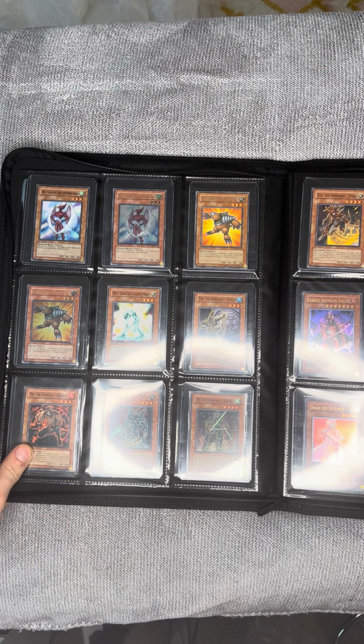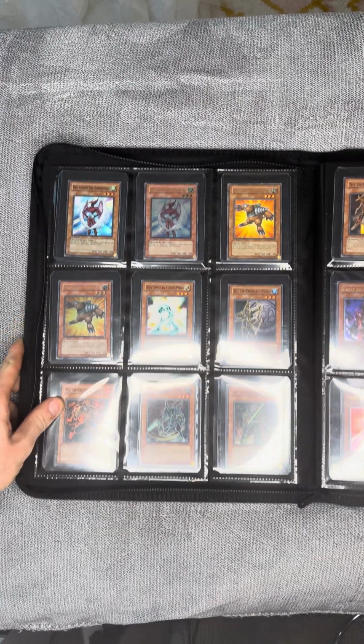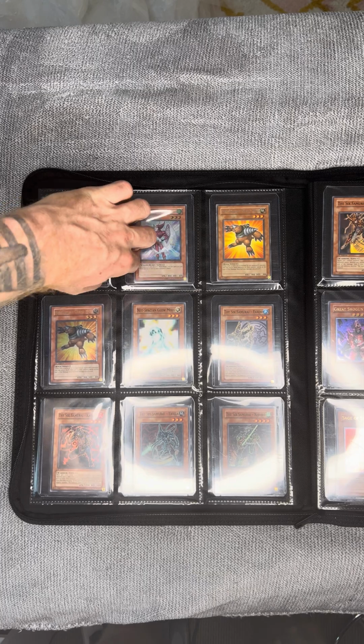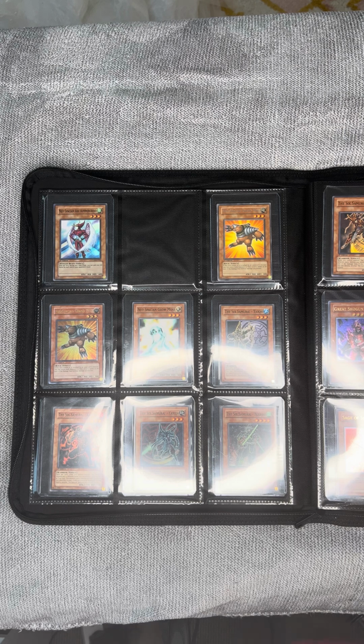So a few of these ones I won through auctions. I'll probably get out some of the more notable ones and you can have a look through yourself. Obviously you've got your Neos support in this set. Obviously it's the Striker Neos. So you've got your Glowmoss, your Hummingbird, and your Grand Mole, which turn into the fusions that are featured in this set, which we'll see later on.